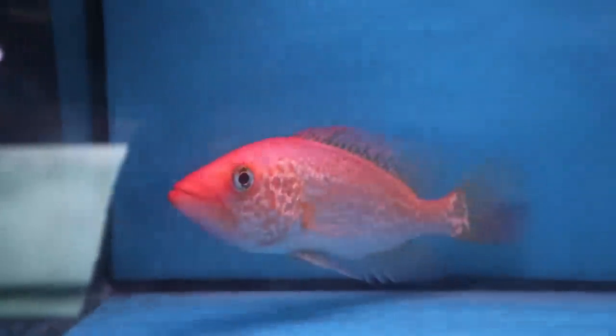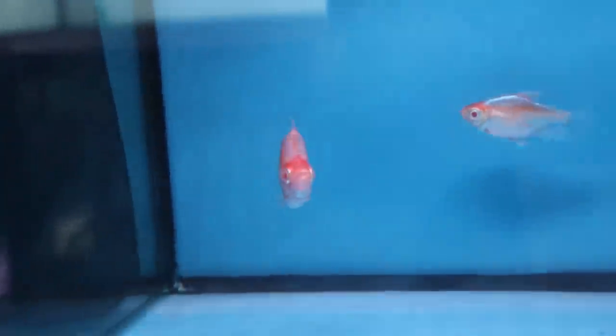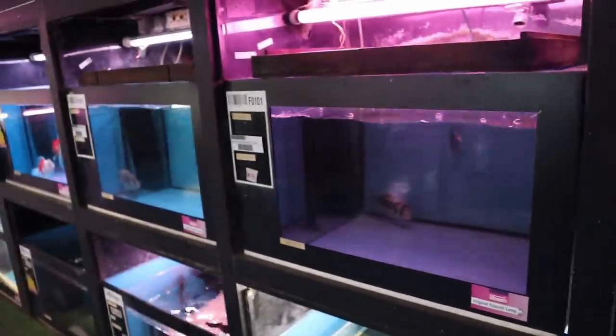I'm not so sure what this is. It looks like a red snook. It says assorted cichlid, so I'm not too sure. But I think it's called the red snook. Here you've got some short body albino Congo tetras. And here's another one of those Black Widow frontosas. Looks really nice.